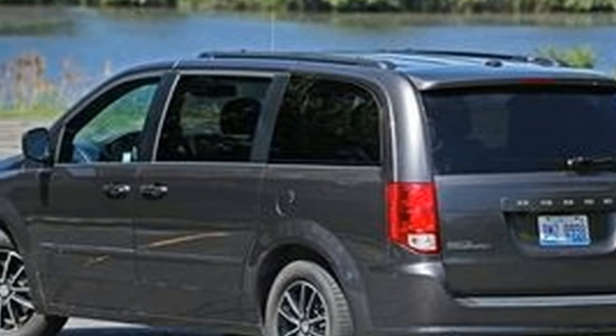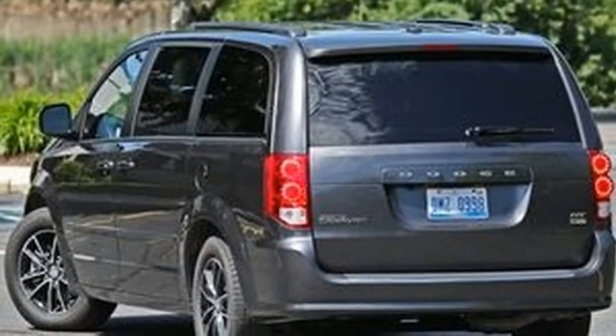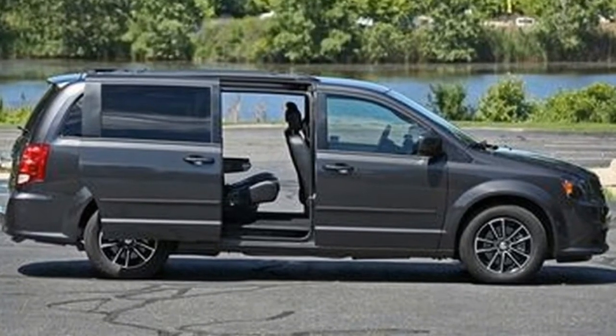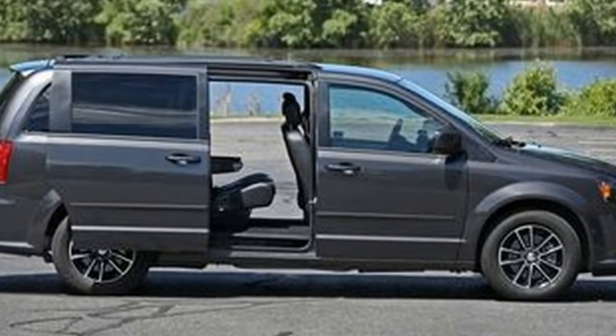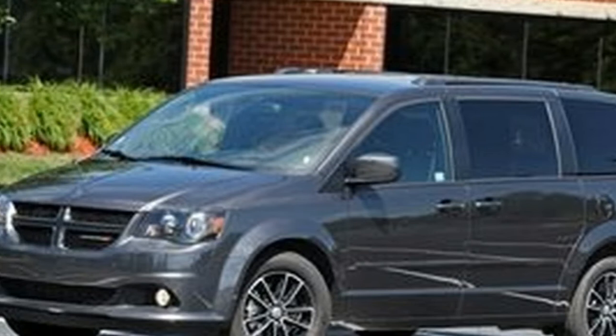All trim levels were improved with a 6.5-inch touchscreen infotainment system and the backup camera, while SE Plus models got Dodge's well-known Blacktop appearance package, 17-inch aluminum wheels, dark exterior detailing, and an all-black interior, as standard fare.